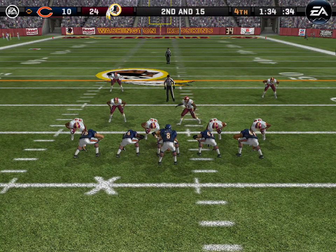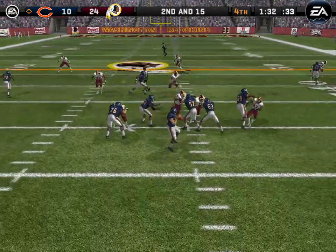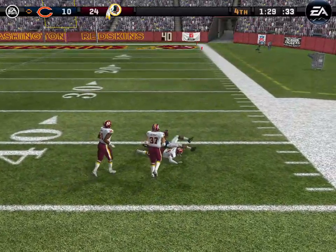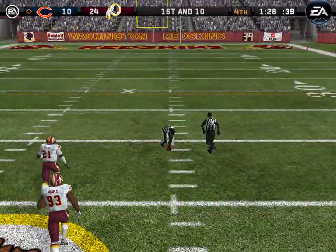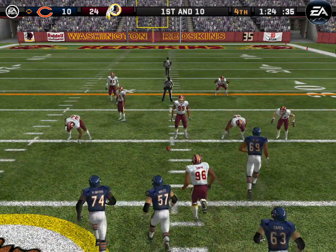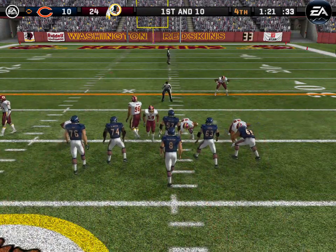And it looks like they're going to go no huddle. Blitz is coming. Going for the deep man. Springs comes up to make the play at the 41-yard line. They're going to go with a no huddle. Watch that screen. Here we go.